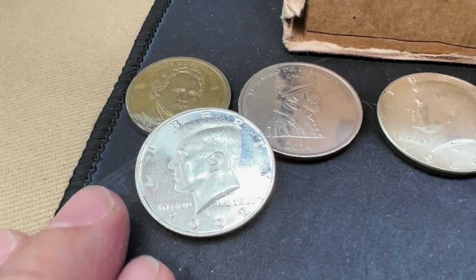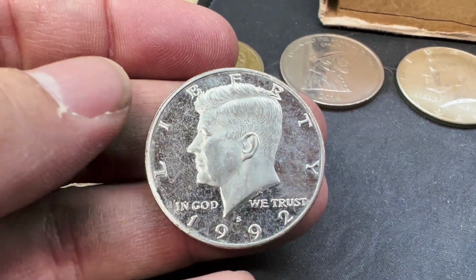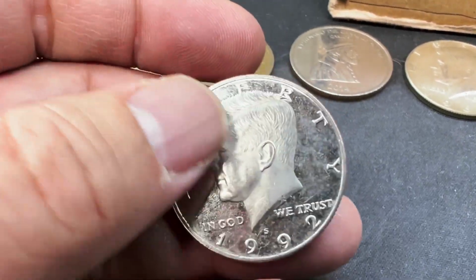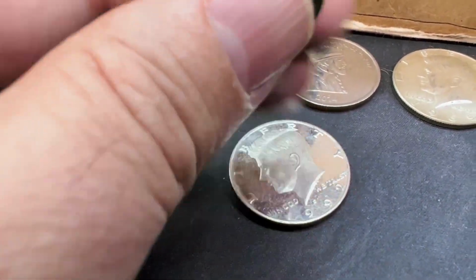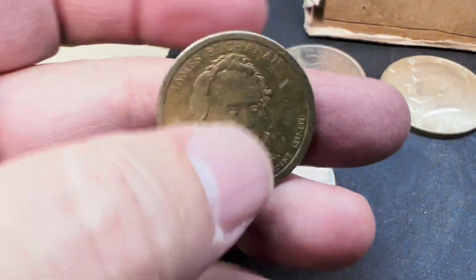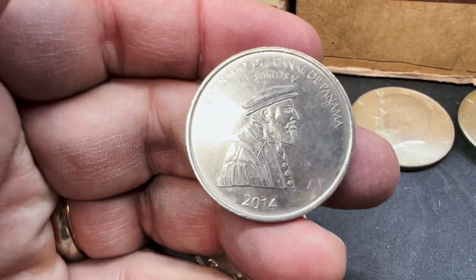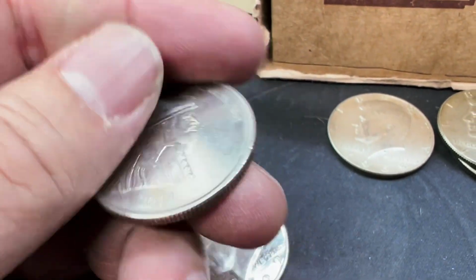We also did come across a 1992 San Francisco clad proof. Not in the best of shape, but I've definitely gotten ones that are much, much worse. So I'll be hanging on to that, even though it's really only worth a 50-cent piece. We did make $1 on a roll. I did go back and recount the coins. I had 20 coins in that roll, so this dollar was extra. And we did come across this Panamanian 2014. There it is right there in all its glory.